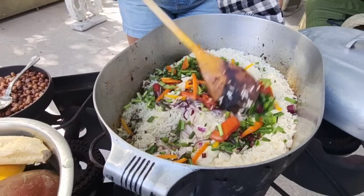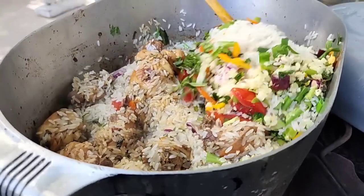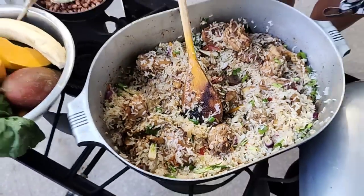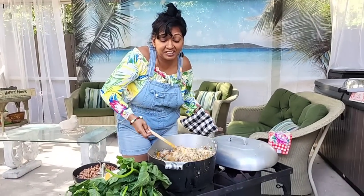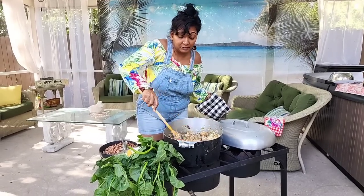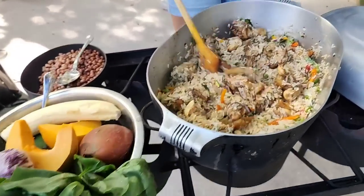So let's stir this up. This is all the nice seasoning in there. Now let's stir this up. If you think the rice looks different, I actually washed the rice and left it in some water. So the rice is a little puffed up because it's soaked. This is a rice that will take more than half an hour to cook. So look how nicely I stir this up.